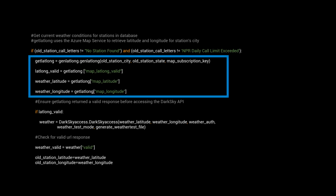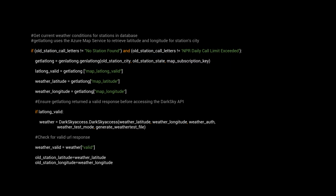getLatLong is a function that I wrote that retrieves the latitude and longitude from a station's city, state, and uses the Azure Map Services API. We'll look at that function later in the video. We need to always test for valid data in an effort not to crash our web app. In this case, we check for a valid response from the getLatLong function.